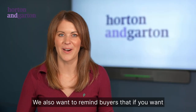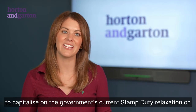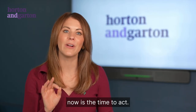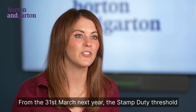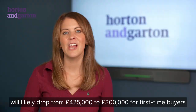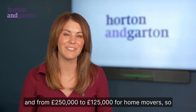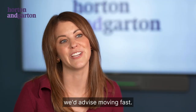We also want to remind buyers that if you want to capitalise on the government's current stamp duty relaxation on purchases where the property value is less than £625,000, now is the time to act. From the 31st of March next year, the stamp duty threshold will likely drop from £425,000 to £300,000 for first-time buyers, and from £250,000 to £125,000 for home movers. So we'd advise moving fast.